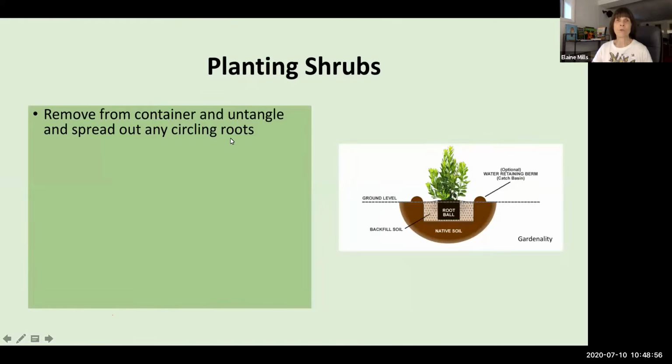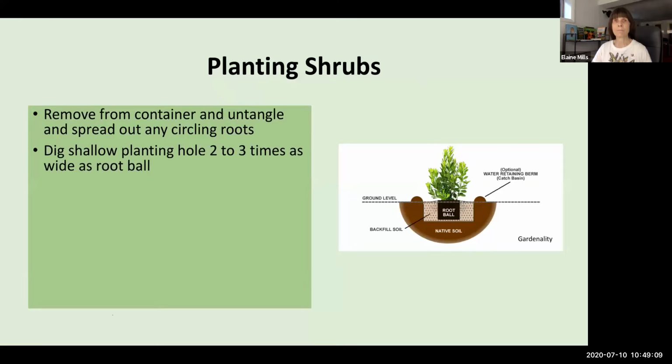When planting shrubs, you'd want to remove them obviously from your container and untangle and spread out any circling roots that will tend to form when they're in a cylindrical container. We're recommending that you dig a shallow planting hole 2 to 3 times as wide as the root ball. And the reason why you want to have a wide, shallow hole is that it is going to encourage the natural horizontal root growth of that plant.